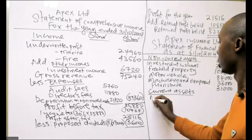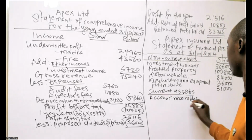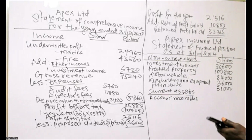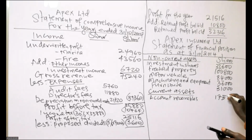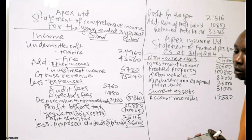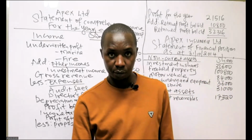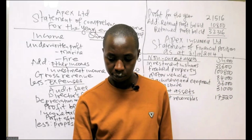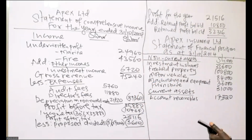Teacher, I have a question. Are we not supposed to deduct the depreciation on the total non-current assets? No, remember that they have already said net book value. What is net book value? They have already deducted that. Sorry, I thought they were at cost, not net book value. Net book value, already that has been catered for. So accounts receivable.